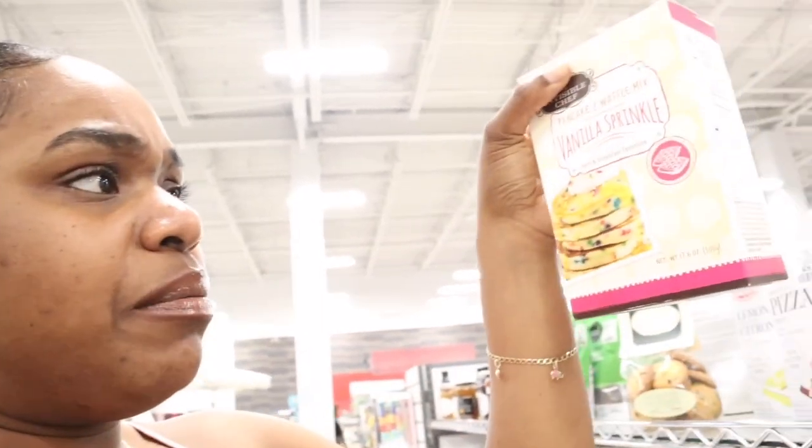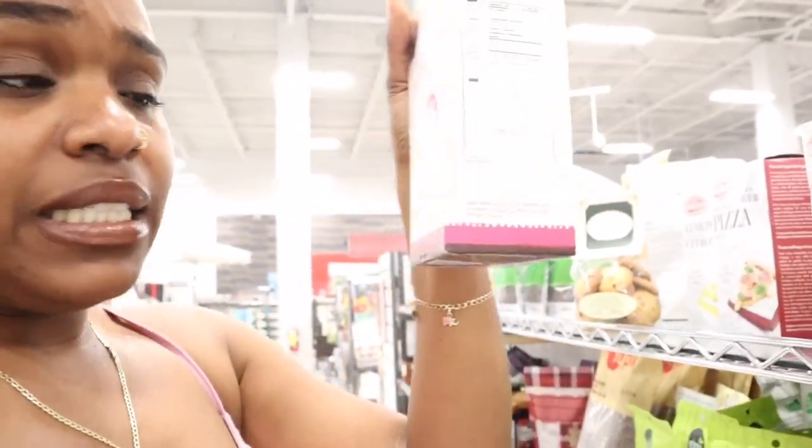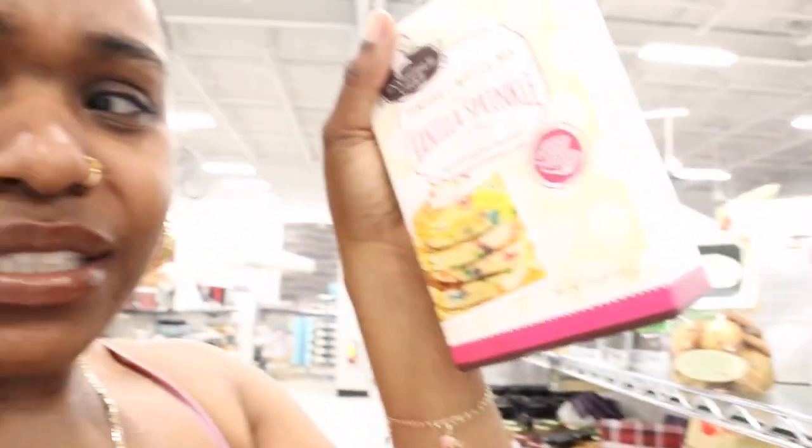Oh, and they also have stuff that you can bake, like some bed and breakfast pancakes, and these are so pretty. It's like confetti color. Let me just turn around and show you guys all the snacks. I love this aisle. Some chia seeds. Oh, I was actually looking for some matcha. I wonder if I'll find matcha here.